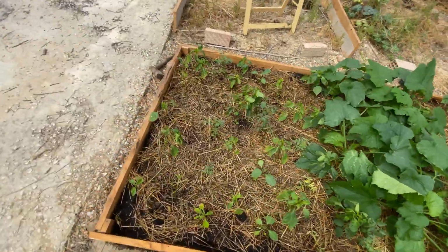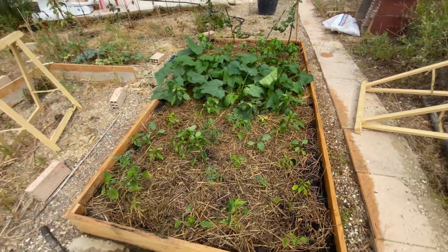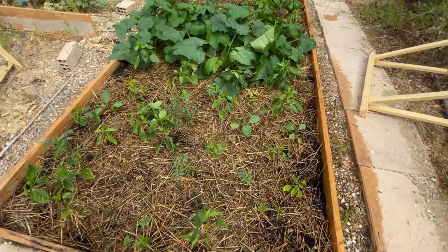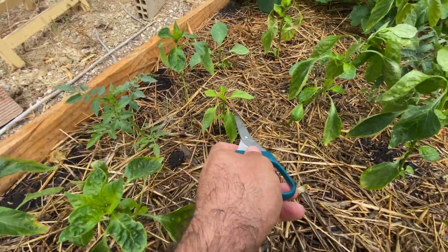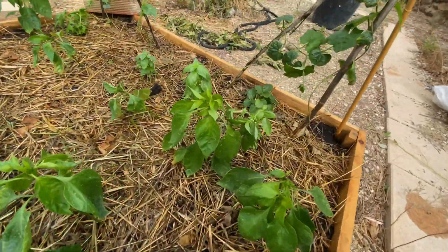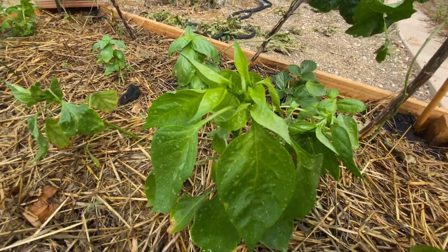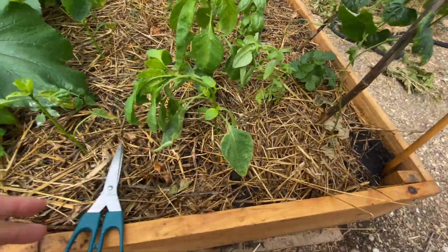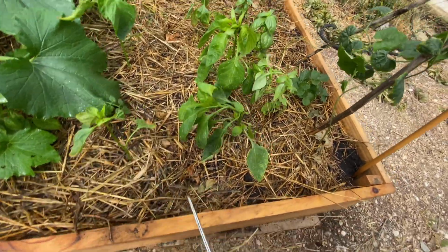Before we go into the house, let's have a quick look at the raised garden bed that I put in about a month ago. I had some tiny seedlings. Most of them were like this size, and they are now growing quite nicely and developing their first flowers. Now, I'm about to do something that seems a bit counterintuitive.